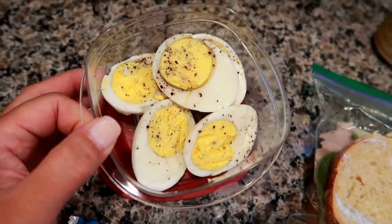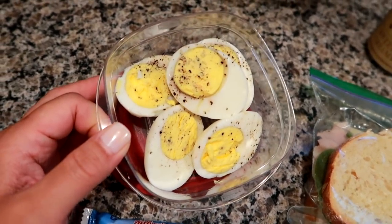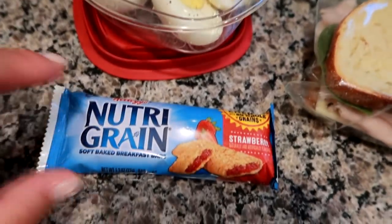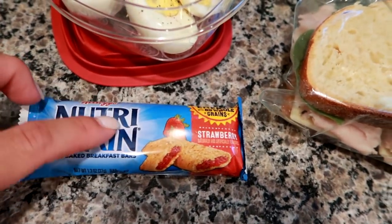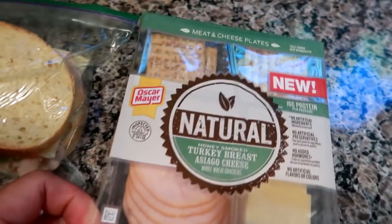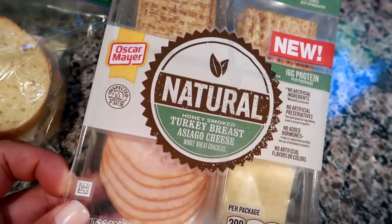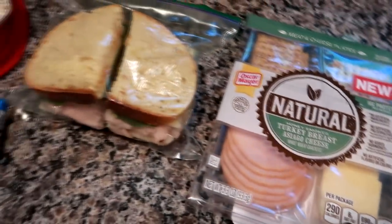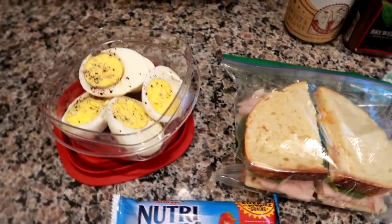We have 2.5 hard-boiled eggs. They're just cut in half, so it equals 2.5 hard-boiled eggs, salt and pepper, a strawberry Nutri-Grain bar, probably his morning snack, along with a couple of these, and then one of the Oscar Mayer natural honey smoked turkey breast, Asiago cheese with crackers. He likes to make little cracker sandwiches out of them. This is lunch today, and I'll see you tomorrow.